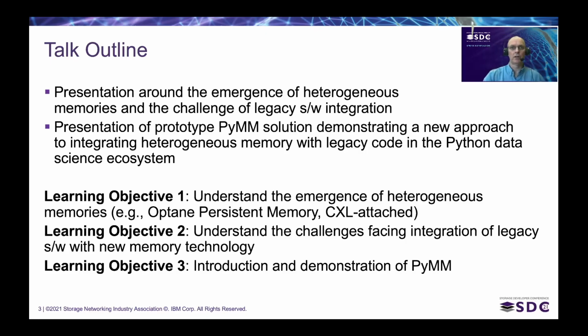Welcome to the talk on enabling heterogeneous memory in Python. The talk is centered around three main learning objectives. First, we will look at what is happening in the memory technology space, and specifically we will review the emerging Coherent Express Link standard, also known as CXL, which provides a coherent serial memory channel to off-chip memory.